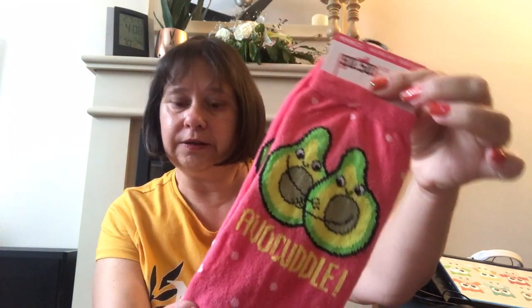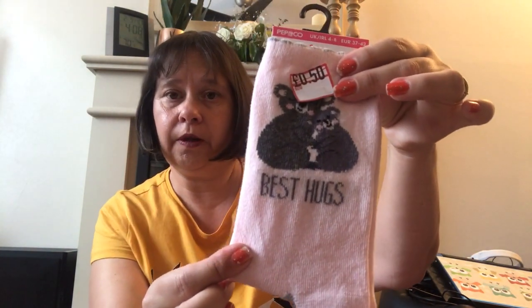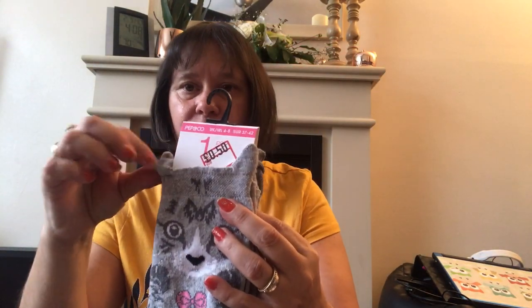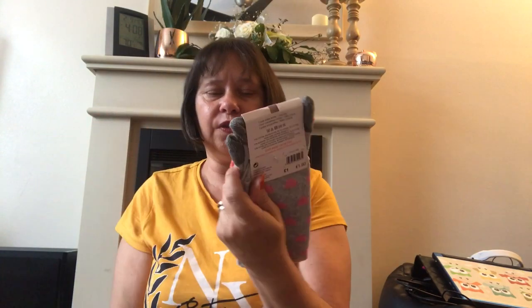But anyway, I like to keep a few items in our home anyway. Something that was really reduced was socks, and no, I'm trying not to keep these. These are for my gift stash, and they reduced a lot of their ladies' socks to 50p each. So I'm just going to go through these. So there's this one, they're really nice, and this one. And then we've got the dog one, and I've also picked the cat one up, and on each of them they've got these little ears, which I think are kind of cute.